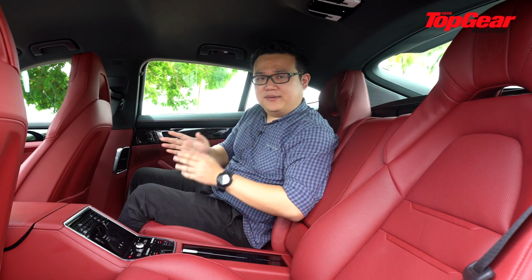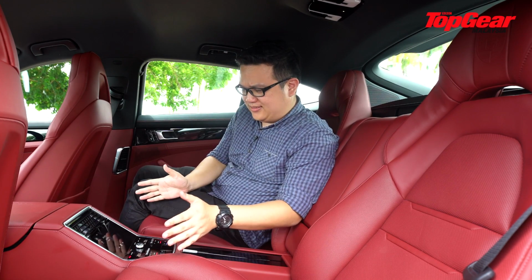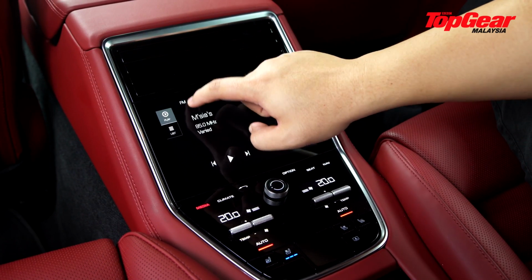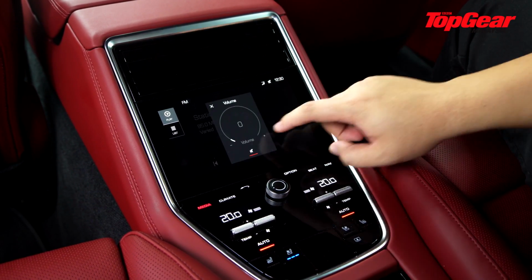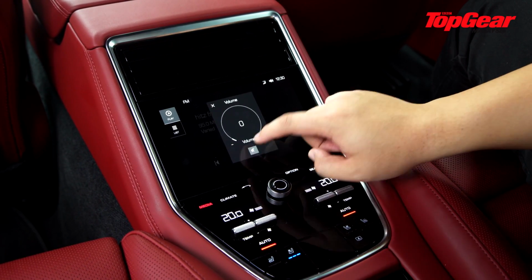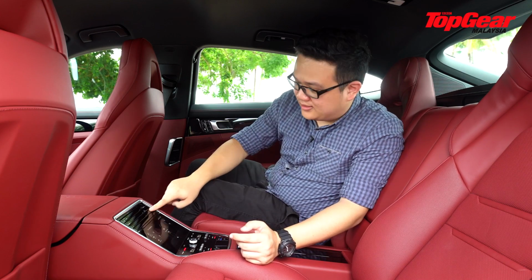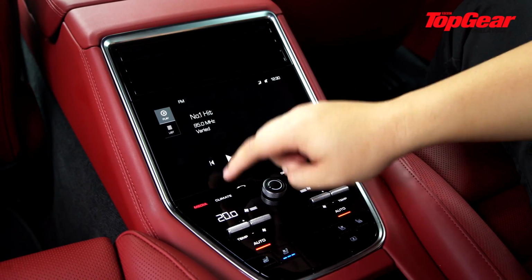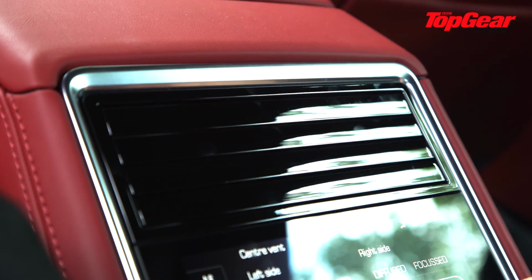So, Chairman was talking about all the buttons that I have to play with here. I mean, look at this. I can do so many things with this. For starters, I can control the volume from the back. I don't have to tell the guy in front. And in case you didn't know, this is an aircon vent, but you can't just push it open. You gotta use the controls here. I mean, how cool is that?